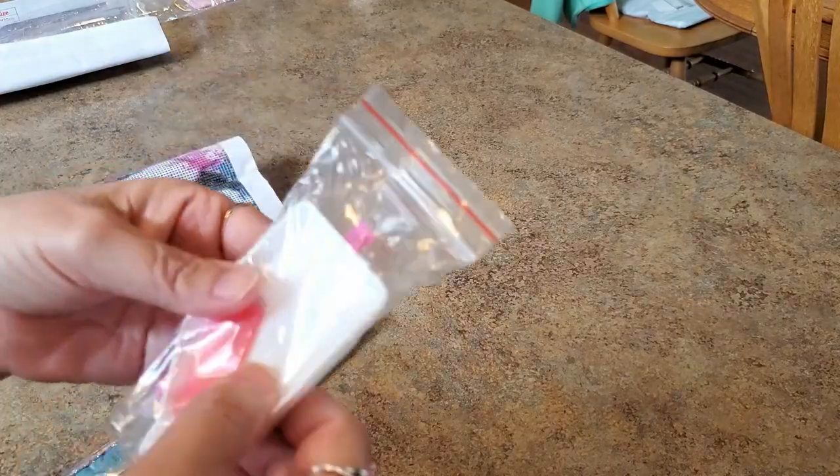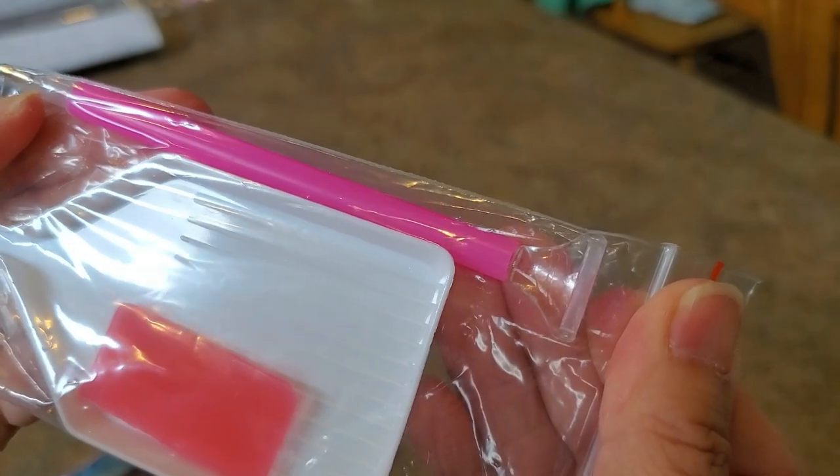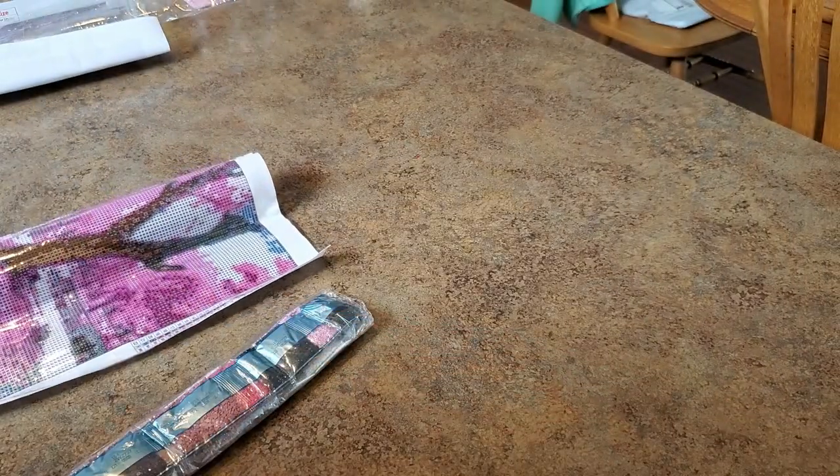This one has a nice toolkit. Look, it has the white boat. Actually has a pink pen with a multiplacer on the end and some wax. That's nice. I like that. That's like a step up, right? Step up from your basic kit. And here's our drills. Oh, I like these.